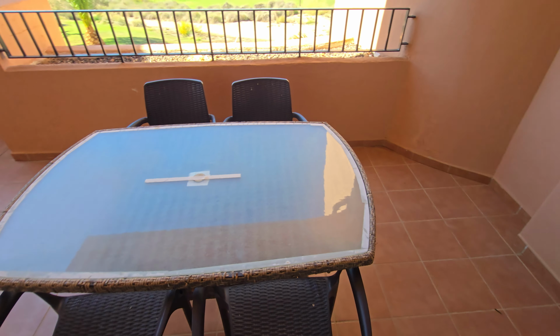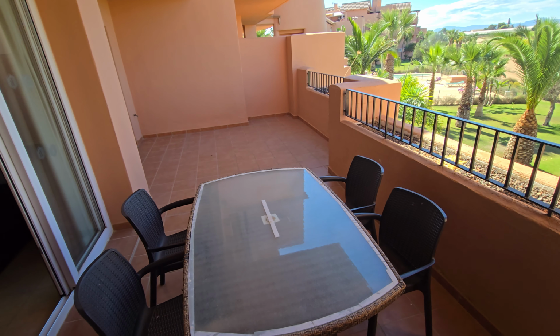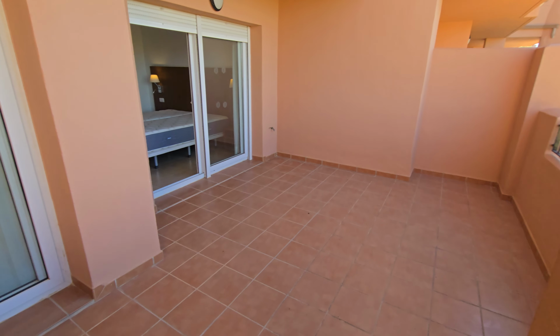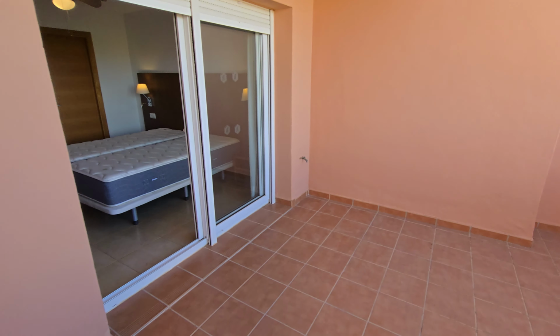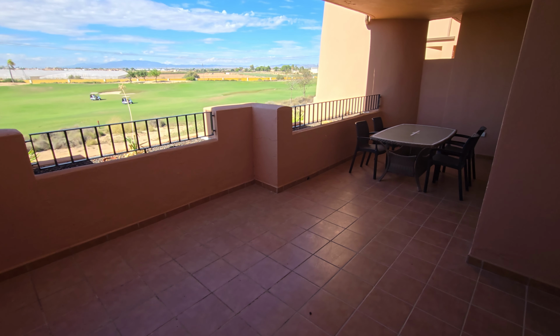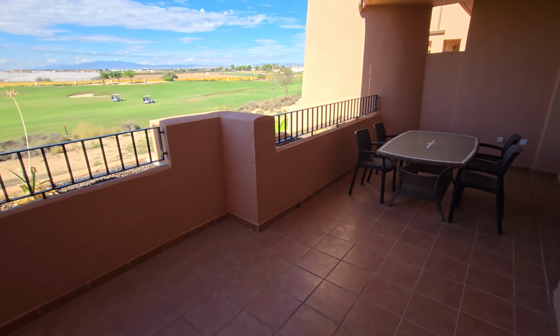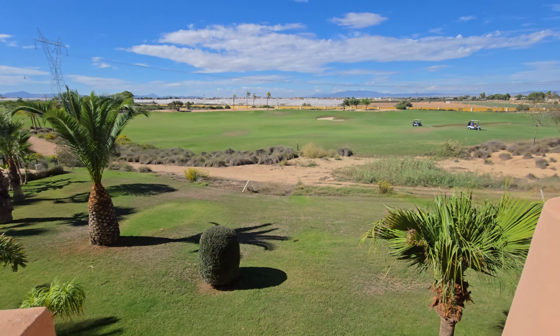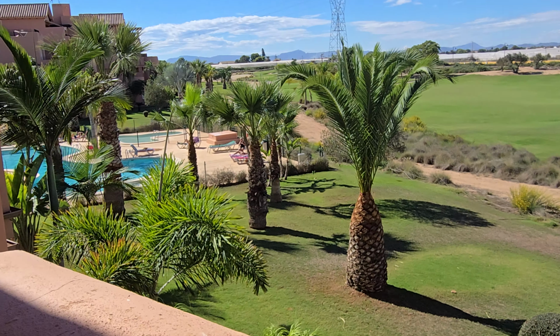Got a dining table and chairs out here, outdoor dining table and chairs. Got electric points just down here on the right hand side. It's a really nice terrace area. These are the double doors coming from the master bedroom. Then you've got a water point just down here, as you can see. If I just turn back on ourselves, this is a west facing terrace as well. Straight out towards the golf. Swimming pool just down to the left of us.